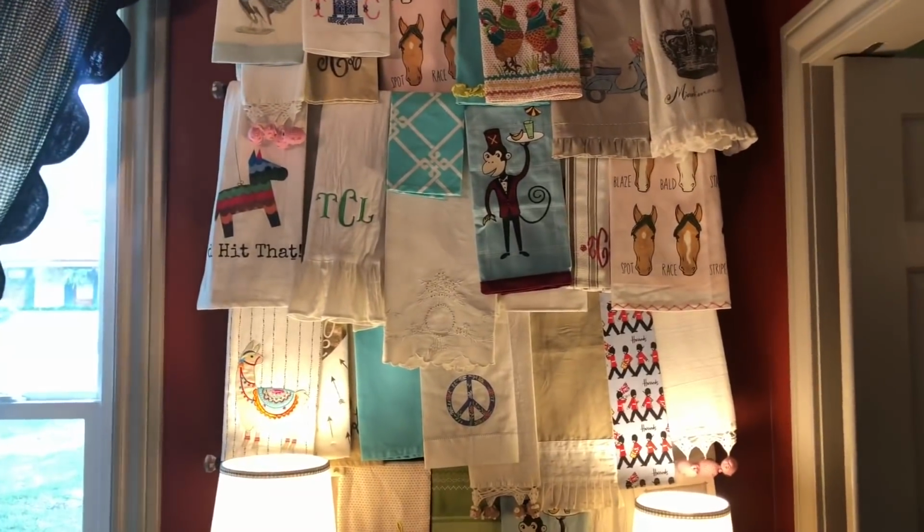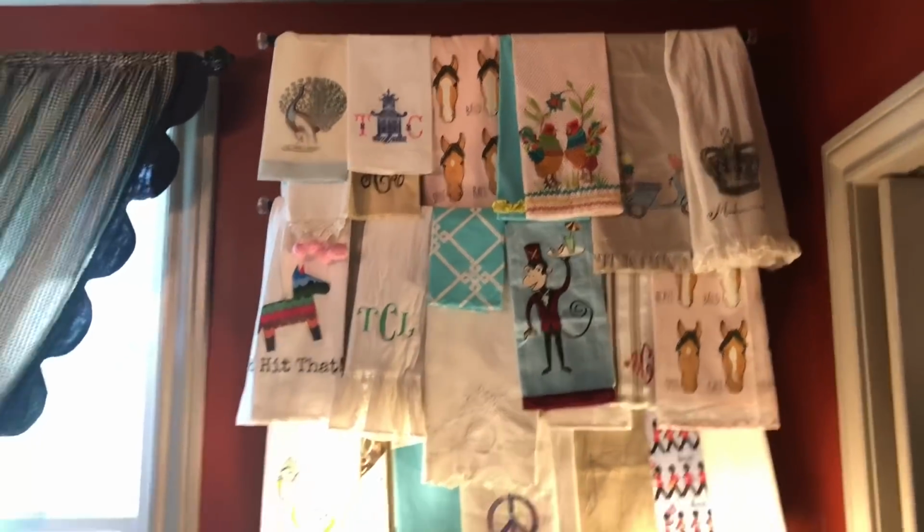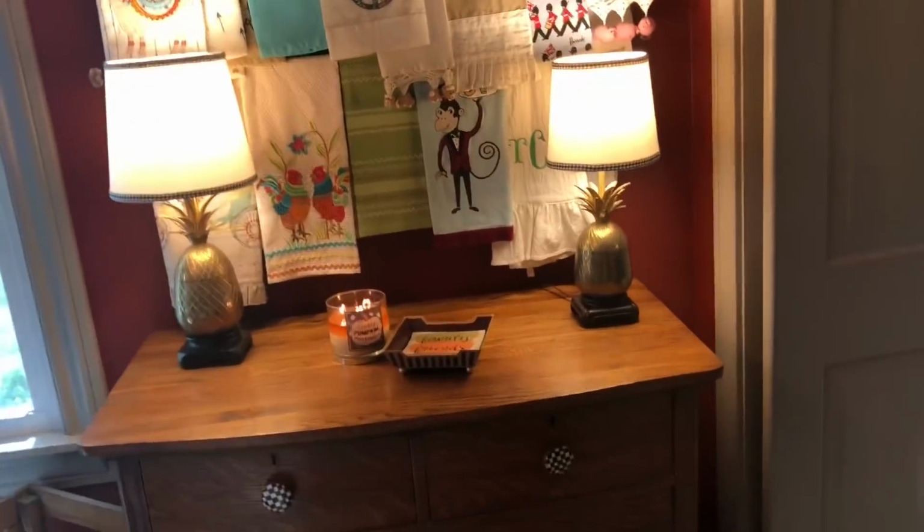This is what's here year round. Some of those may come and go if I get tired of them. Then at Halloween, I do all Halloween, and at Christmas, I do all Christmas. So there's that. The lamps I've had forever. They're just antique brass pineapples.